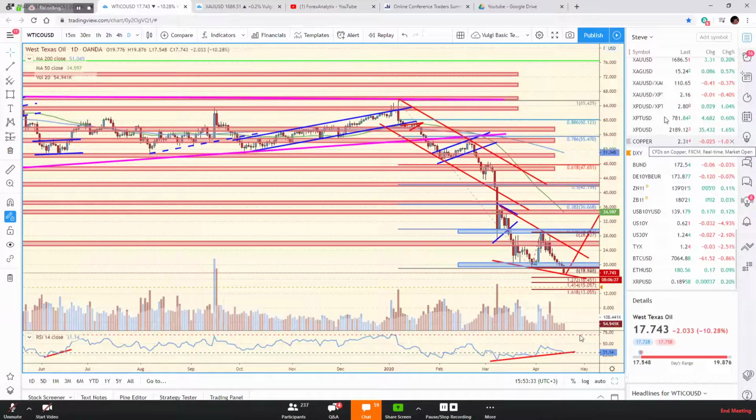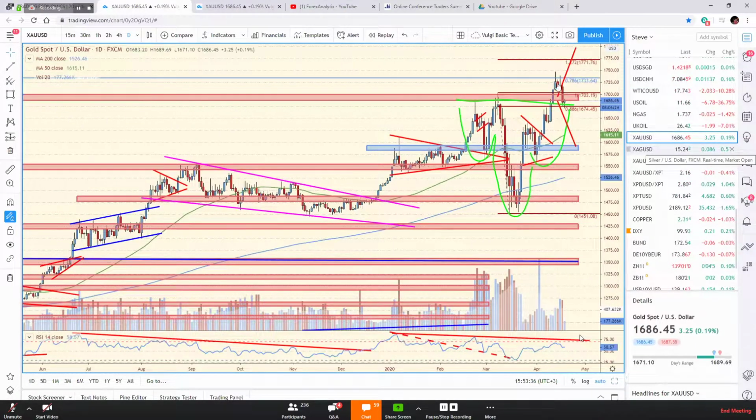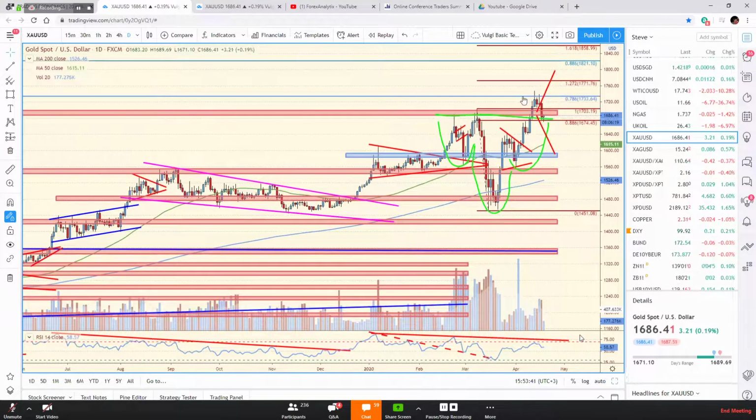Now, having to do with gold and silver, we always have people asking for it. Gold had a very decent move lower on Friday after failing from the 78.6. It's now back testing this. I don't like inverted head and shoulders formations as continuation formations. I have to admit that. So I'm not really very fond of this. I just plotted it here because a lot of people were asking about it. Anyhow, we're back testing that.